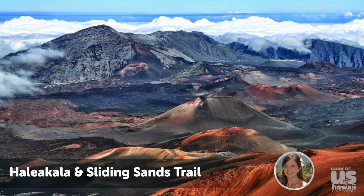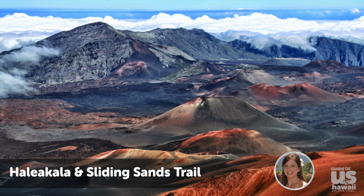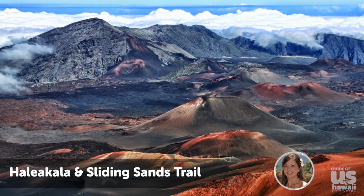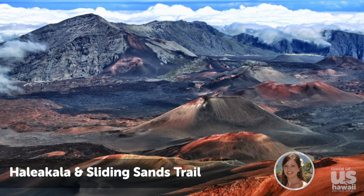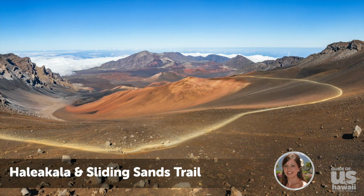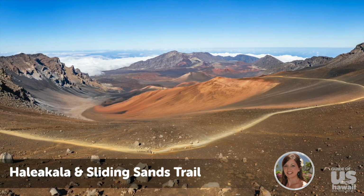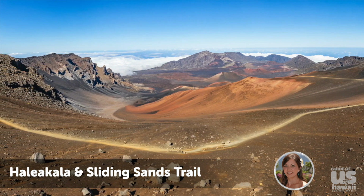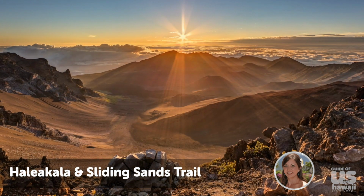Not only is it one of the most popular sites in Hawaii, but it is also home to 5 distinctly different climate zones. Breathtaking sunrises and sunsets, stunning views, otherworldly landscapes, and flora and fauna that are found nowhere else in the world. Haleakala's summit also offers a phenomenal hike into the eroded crater, the Sliding Sands Trail. You'll want to dress warmly for this hike, as it can get quite chilly. Be sure to prepare yourself for jaw-dropping views into the Haleakala volcano.